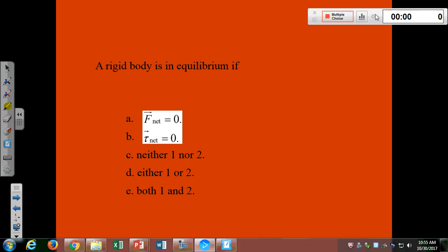Okay, which of these are the criteria for a rigid body being in equilibrium? Is it the net force equals 0? The net torque equals 0? Neither of those, either of those, or both of those?